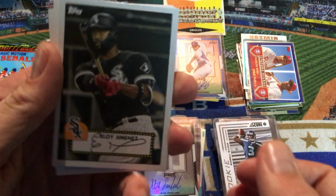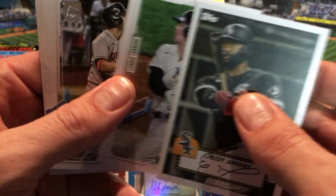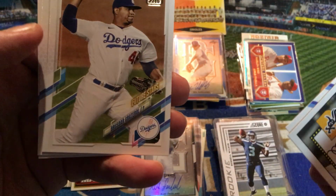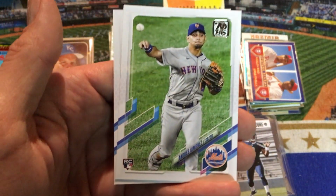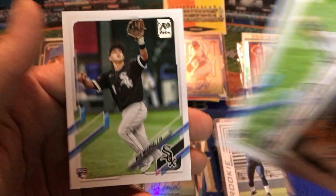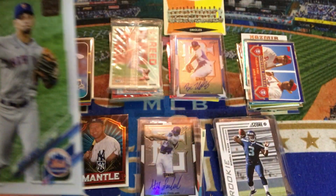Here we got an Eloy Jimenez, 1952 design. That's a cool one. And now let's see if we can get any rookies. Luke Voit. We've got a Josh Reddick. We've got Grandal as a future star. There's an Andres Gimenez rookie. I believe he's with the Indians now, part of the Francisco Lindor trade. And nice, Nick Madrigal. So we finish with a nice little hot streak there.